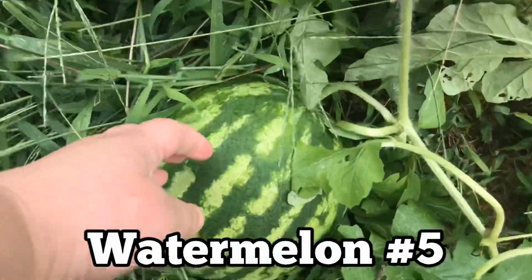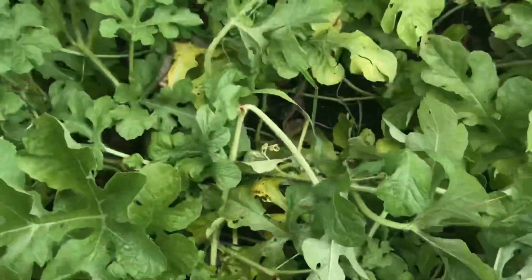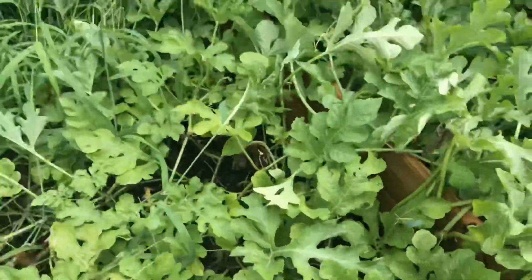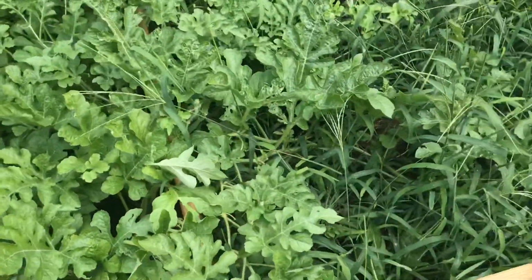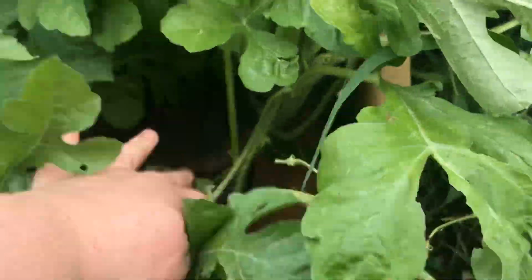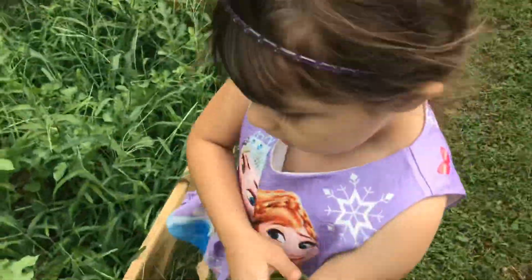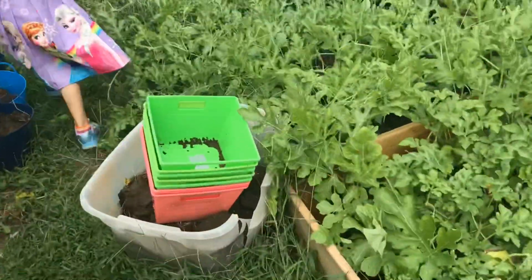Let's move this. Okay, so I set that up on the corner because I'm like, if it's gonna rot from being on a soft spot, like I know cantaloupes do, I don't know if watermelons do, let me know in the comments if you know, then I'm gonna put it on a hard spot. I'm just looking for some watermelon. So how many do we have? A whole bunch. Like, what is that, 5 or 6? Let's show the video the tiny watermelon.